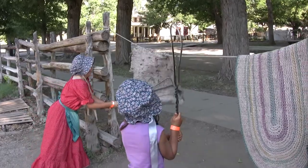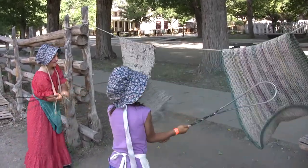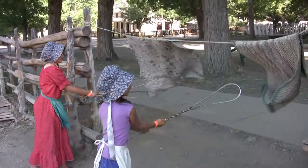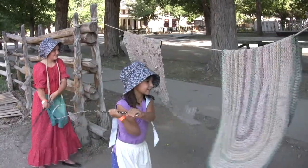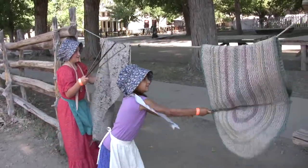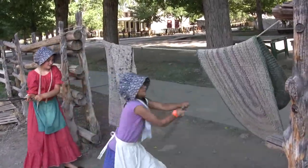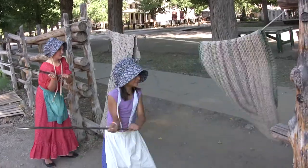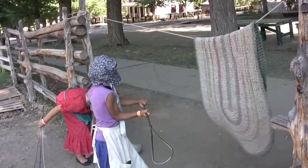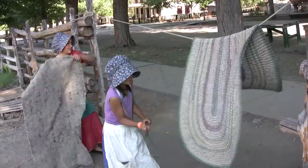Let the beating begin. Did you see that? Oh, clouds are coming out. Now, is this authentic pioneer dust in the rugs? Oh, definitely. You don't have like a bag of dust you have to add to the rugs every day? No. This comes from our shoes. Oh, the ground. That'll make them dusty. That'll be good for the next kids. They need some dust.